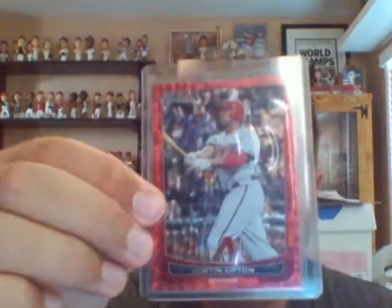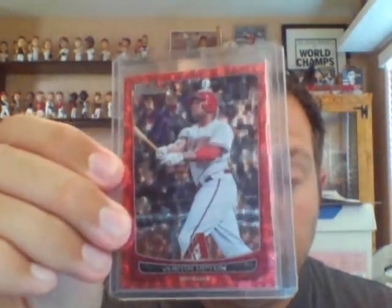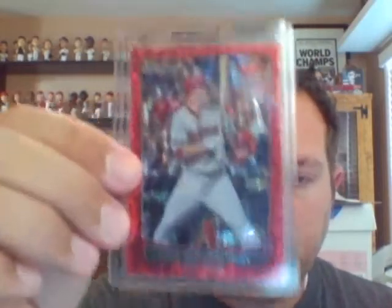So this is 2012 Bowman, and this is the red ice parallel. These are numbered out of 25. And so what I did is I put together the D-back set. I just love the red with the D-backs jerseys, so I went ahead and just got the team set. So there's Ian Kennedy, Trevor Cahill, Miguel Montero, Daniel Hudson, Paul Goldschmidt, and then AJ Pollock. So again, those are all numbered out of 25.